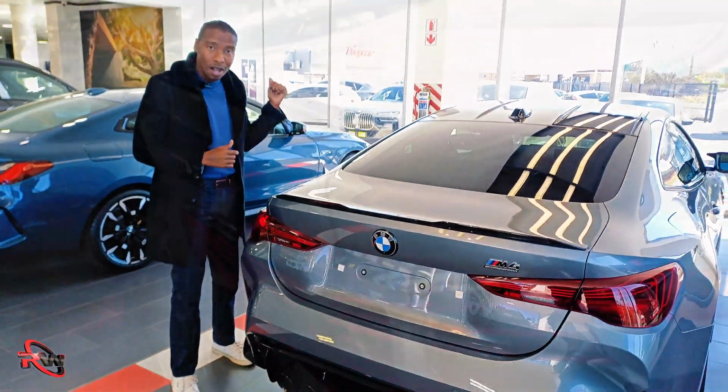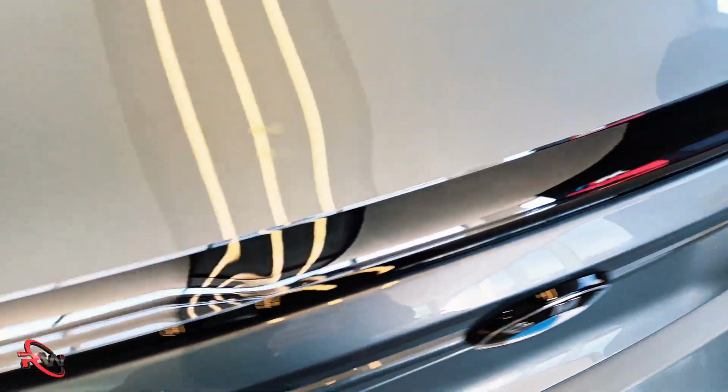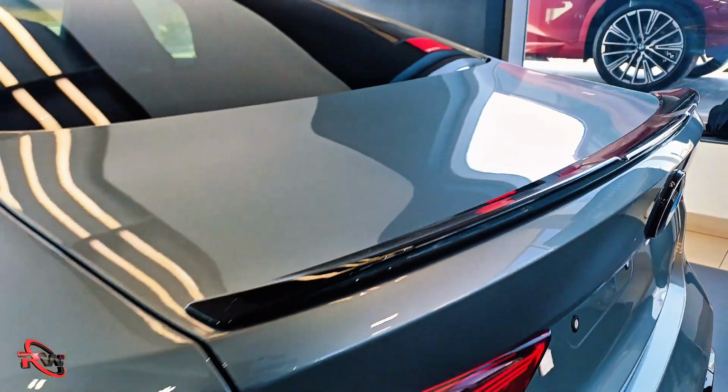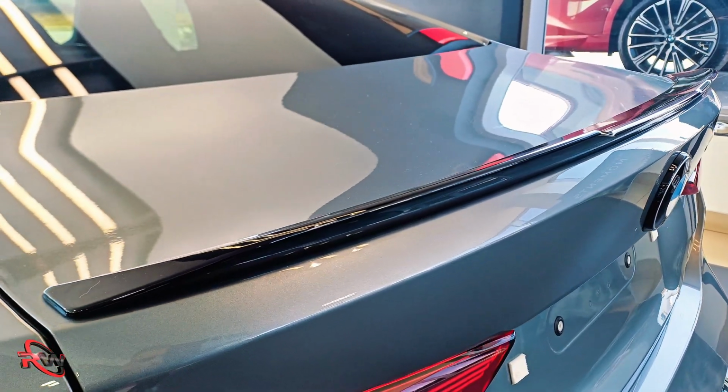Also, we saw on the pre-LCI with the carbon package on the outside, we have the carbon boot spoiler. This one does not come with that because it doesn't have that ticked on the spec sheet.